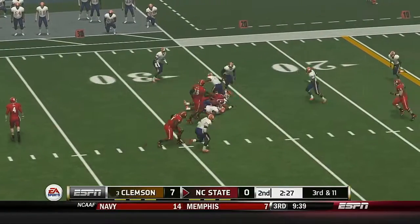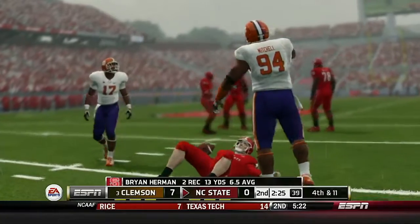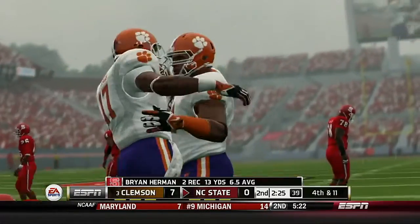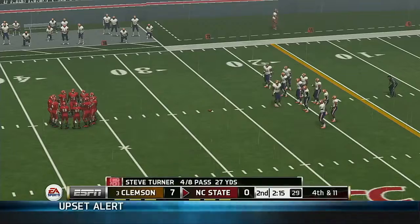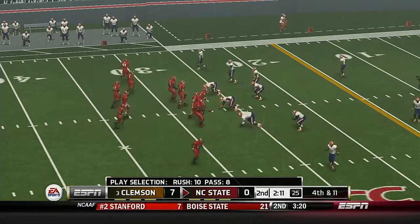They go with a screen here, and the halfback's got it. He's tackled at the 27-yard line. The man defense proves to be too tough against the screen. That was an excellent job by the defenders. They fought off their blocks and found the ball before the play had a chance to develop.